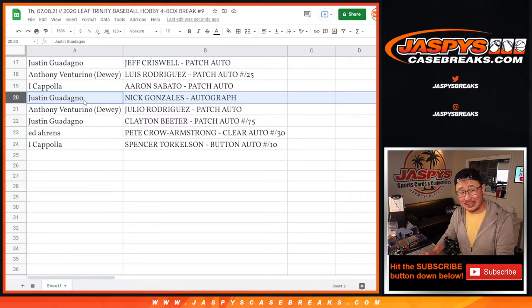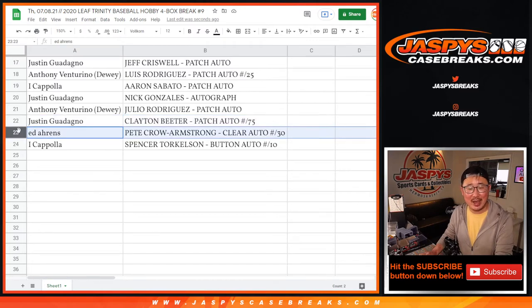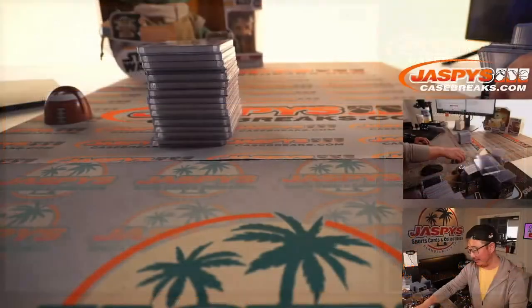Justin with the Nick Gonzalez, that is, not the other way around. Anthony with the Julio Rodriguez. Justin has the Clayton Beater. Ed with the Pete Crow Armstrong clear auto. And Coppola with a Spencer Torkelson button auto. 10 out of 10. Very nice.